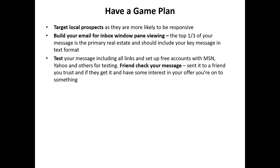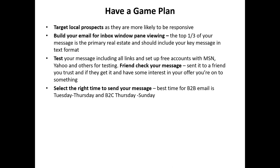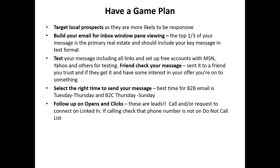Test your email and then friend check it. Send it to this friend, send it to that friend, say, hey, what do you think? First of all, does it look all right? First of all, is this something that you would be interested in? So get a good group of friends, colleagues, and friend test the heck out of that email. Select the right time. If you're going to send B2B, like if you're sending to a business, then Tuesday through Thursday is great. B2C, business to client, Thursday through Sunday even, because a lot of people get caught up with their personal emails. If they're too busy during the week, they might get caught up towards the weekend or over the weekend.